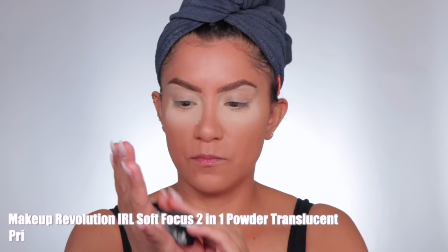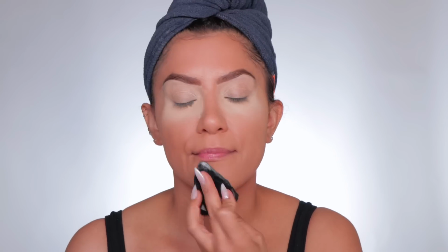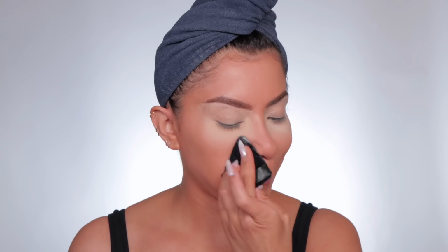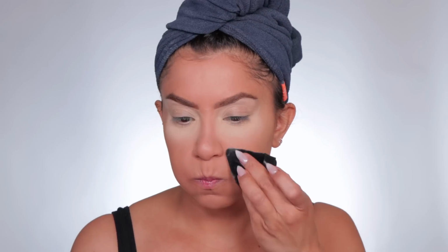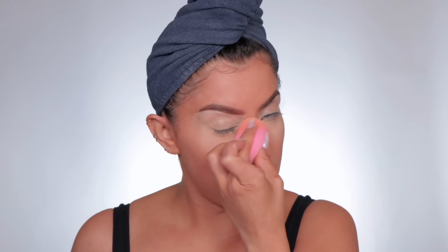So I'm gonna set my face with the Makeup Revolution setting powder. I'm gonna add a little bit of powder because I want to just see how this reacts to the skin without using too much powder, since we're going with that natural look, you know? Oh, yeah, you feel that hydration on the skin, which is why I don't want to put too much powder. You know what? I'm gonna press what I have on my under eyes in with my powder puff. I mean, not powder puff, sponge.